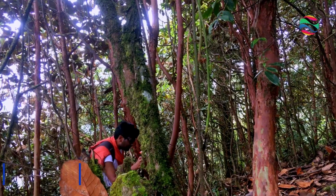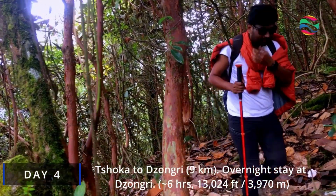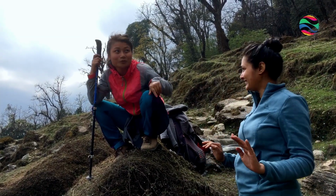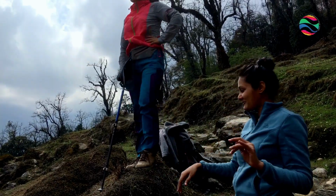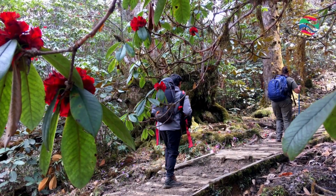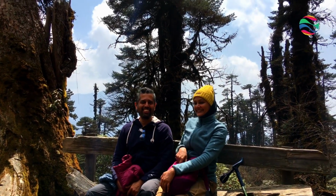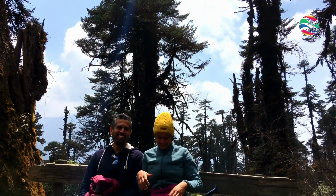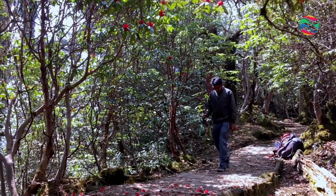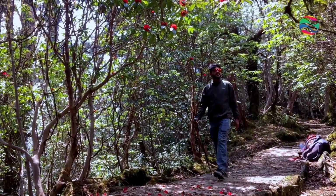On day 4, the area is densely forested with red rhododendron plants. The rhododendron trees let in a weird mist from time to time. The rhododendron belt extends from Tshoka to Dzongri in Padang area. Rhododendron is an extremely rare flower. Particularly at Goechala, you can find a rare kind of dwarf rhododendron. This stretch is unique because it has a man-made wooden trail that winds through a rhododendron woodland. You get a different colored rhododendron flower at each detour.